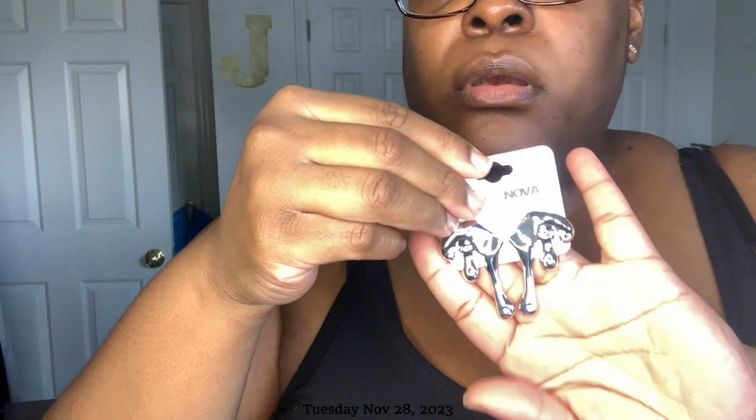And again, I got these earrings as well from Fashion Nova. They're like a paint drip kind of situation. So I'm gonna wear these with another outfit. And I got those. Oh, and I bought a coat, y'all.